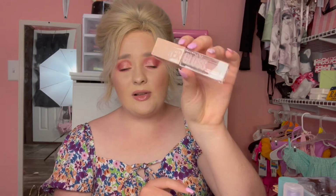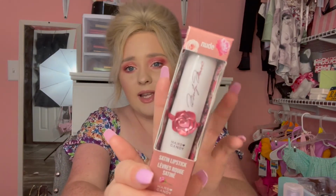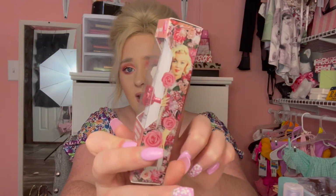I will try this out and let you guys know. I haven't tried these, but a lot of people said that these were really good. The next thing I picked up is from Hard Candy, and this is one of these satin lipsticks, and this is from the Marilyn Monroe collection, and the shade that I picked up is just called Nude.